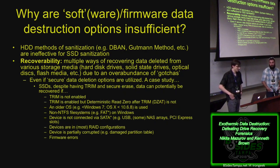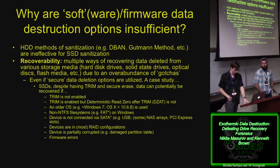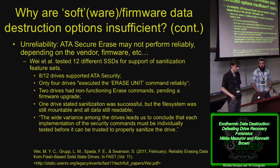And then finally, and this is a big one, is firmware errors. So this is what I mean by recoverability: you can recover data after running a TRIM or secure erase command if the command is flawed at the firmware level. And this brings us to unreliability. So ATA secure erase, for instance, is unreliable, much like TRIM, because there's no easy indication of the vendor having implemented it correctly.